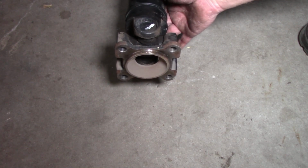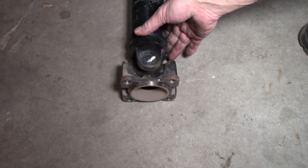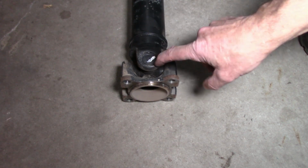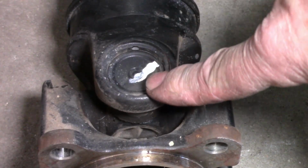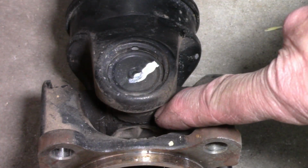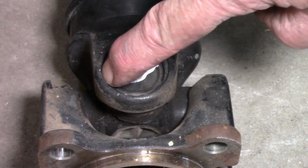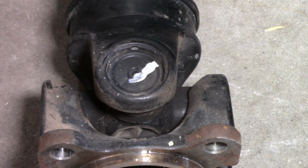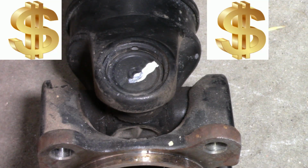I'm not sure that I've got 100% guaranteed assurance, and unfortunately, have a look at this. Can you see that? It's the peen style. There's no circlip, internal circlip, external circlip. It's a peen style. It has to be put in by a special machine. That's not something that I can do. Unfortunately, he's probably up for an entire tail shaft. Ouch. That's all the testing that I can do for now.